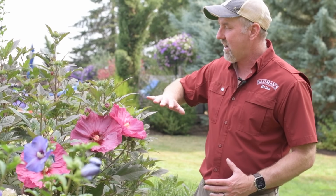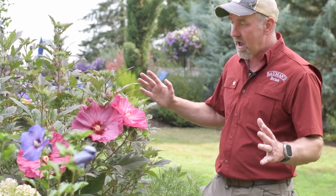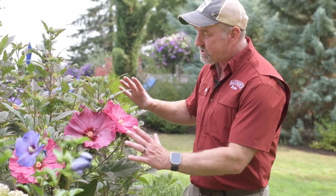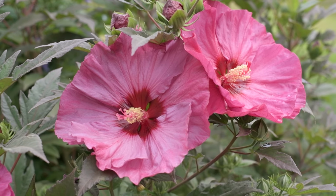And you can see, I haven't done anything to this. It died all the way down to the ground during the winter time. It came back up, and they are just completely loaded with buds, just starting to bloom. And every time I have people over for a barbecue or just to hang out, this is where they stop and they go, oh my God, this is not real.